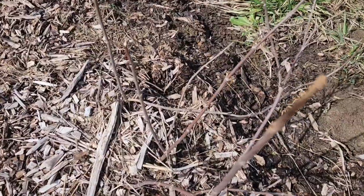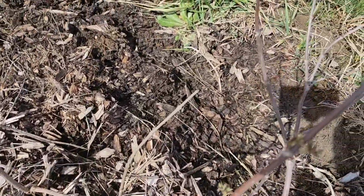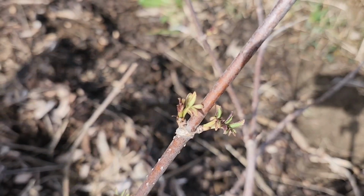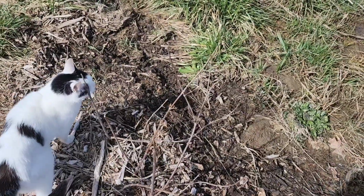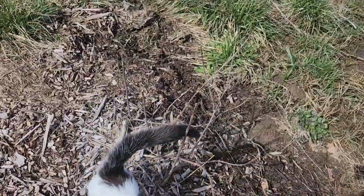This is my elderberry plant, and it is already budding out. And we did plant it down right by the creek, but they like wet areas.